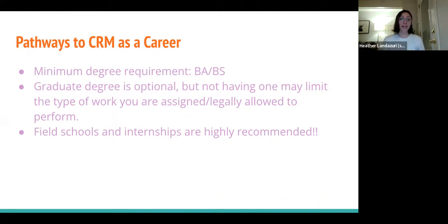So if you're considering CRM as a career option, there's a few things you should know. Minimum degree requirement is a bachelor's degree. A graduate degree is optional, but not having one may limit the type of work you're assigned or legally allowed to do. In California, for instance, I can't monitor jobs without a master's degree, but I can be on a field crew and do excavations or be on pedestrian survey. So there's certain levels of experience that you're either legally required to have or typically are liked to have prior to applying to a job.